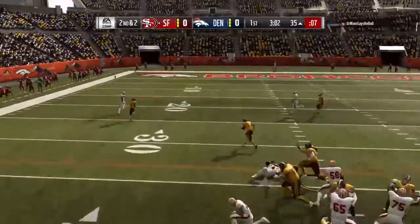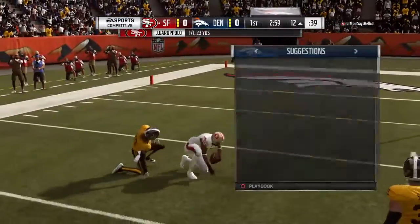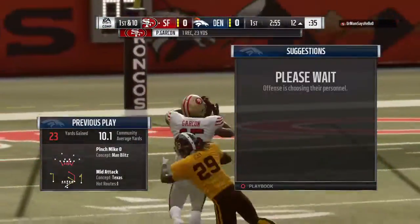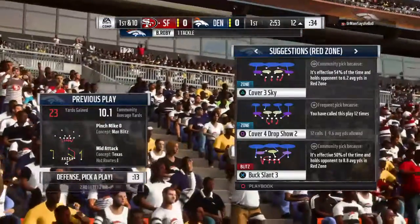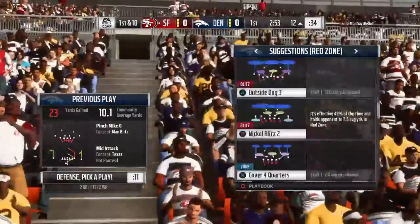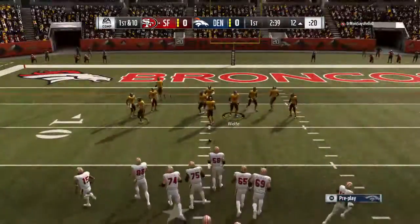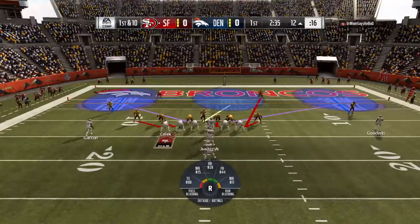Garoppolo to throw on second down. Caught left side, Garcon. And he gets this one all the way down inside the 15, just shy of the 10. 23 yards on the play. '49ers with their first trip to the red zone thus far. It's 1st and 10 from the 12.